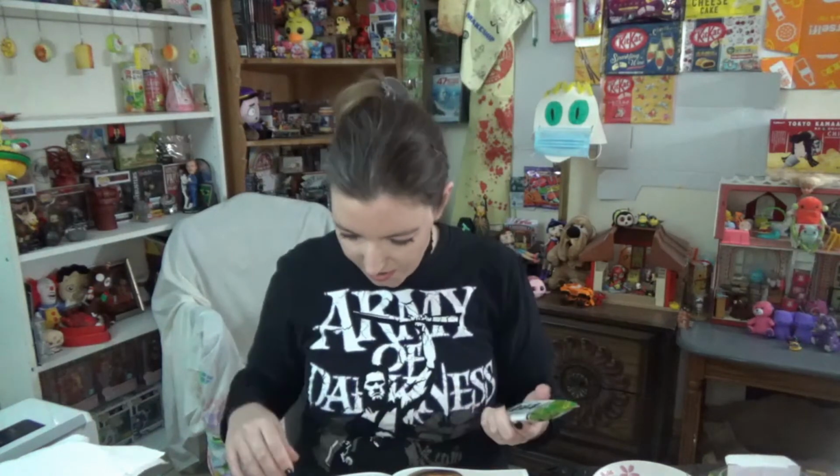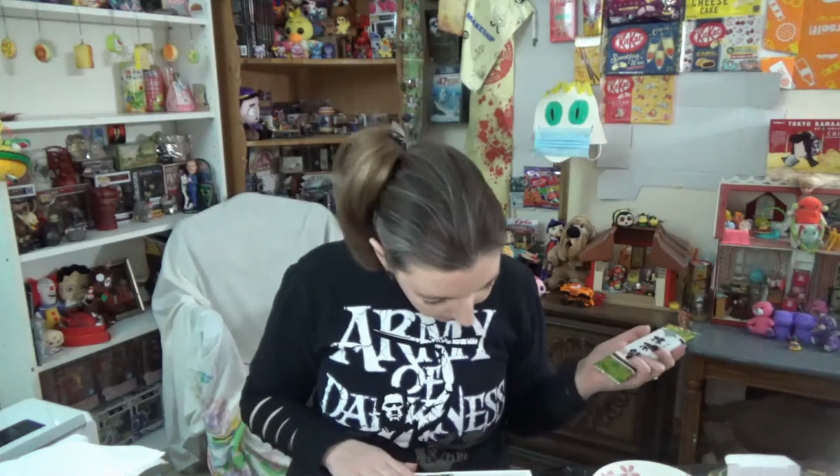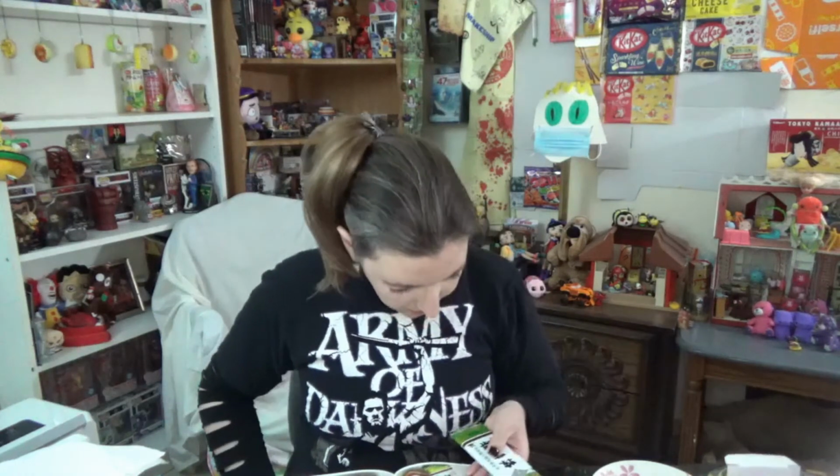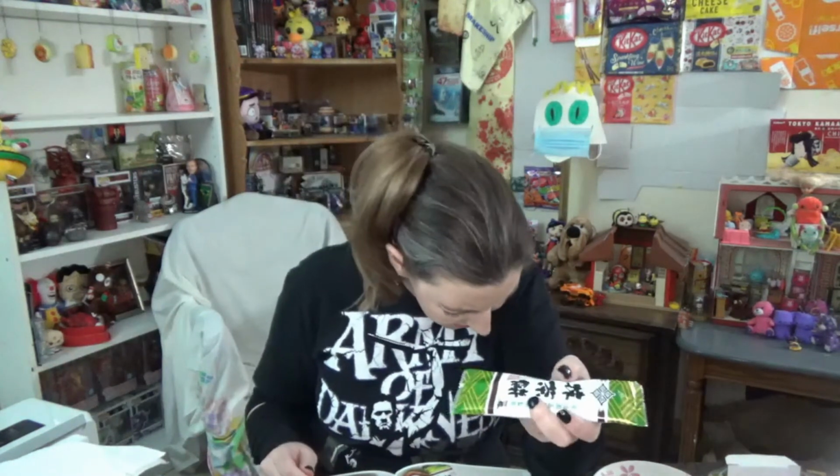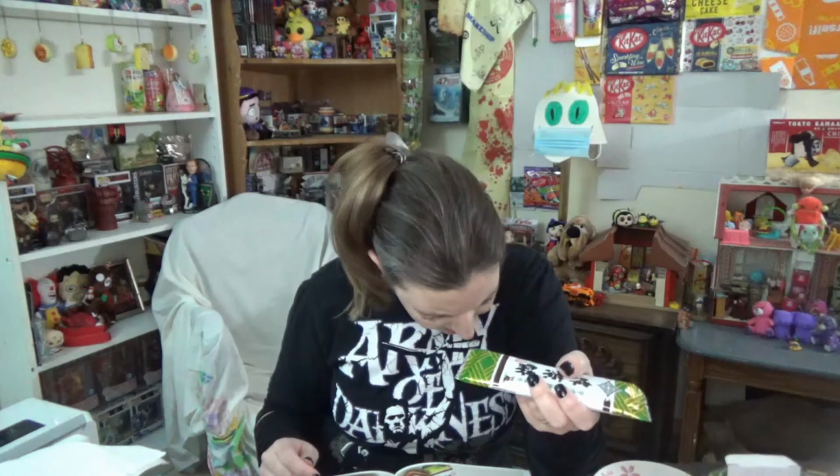Next, we've got another roll cake. After that, we've got pudding. I'm going to save this for last. Put this right back here. Okay. And we've got sticks of something, I'm sure. Matcha mochi. Oh. Interesting. Allergens are wheat and soybeans.